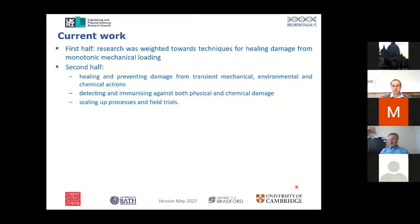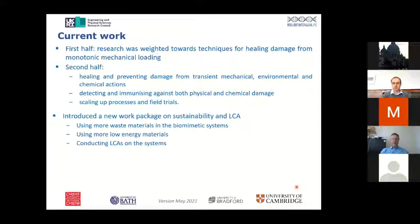So in the first half of this project, we very much weighted the work towards trying to improve our basic self-healing technology, not solely, but certainly probably 60–70%. And in the second half, what we're doing now, we really are making big efforts to do more work on transient, mechanical, environmental, detecting and immunizing and scaling up. And it's keeping our attention and keeping us busy at the moment.